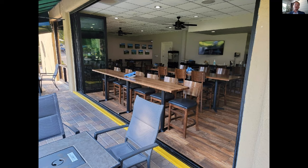The dynamic is, the more upscale the club, the less opportunity there is to have private events, but also the less emphasis there is on that controllable EBITDA number. Many clubs need to sell private events as much as they can, permitting the agreement with the membership or however it is. For us at Monterey, we can sell every single Friday night, every Saturday night, and every Sunday night.